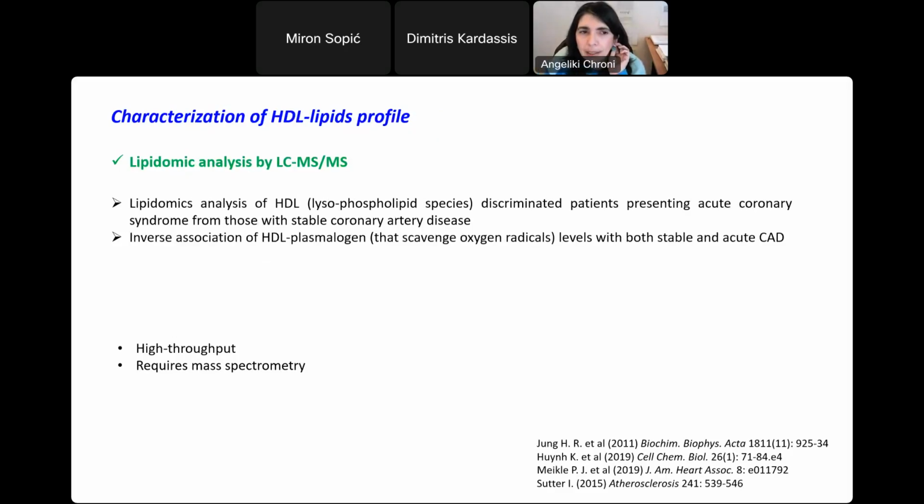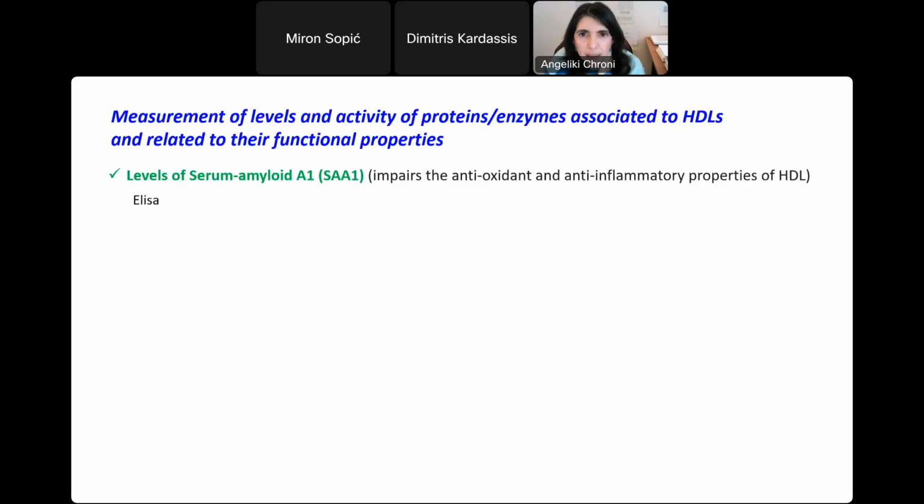Similarly, lipidomic analysis can be useful. Specific lysophospholipid species of HDL were found capable to discriminate patients presenting acute coronary syndrome from those with stable coronary artery disease. And HDL plasmalogens that scavenge oxygen radicals have shown inverse association with both stable and acute coronary artery disease. But again, we need specialized instruments for this analysis.